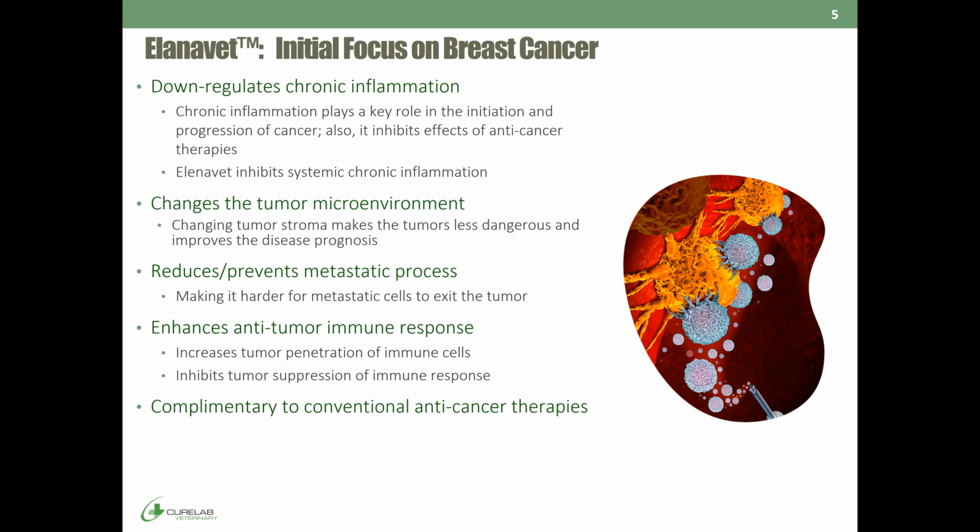So what does the Elinavet do? Again, as Alex said, it down regulates chronic inflammation. As he said, you start out with inflammation, and then slowly and surely, if it continues, it'll jump into cancer. And so we want to stop those inflammatory mediators. A great thing is it also changes the tumor microenvironment.